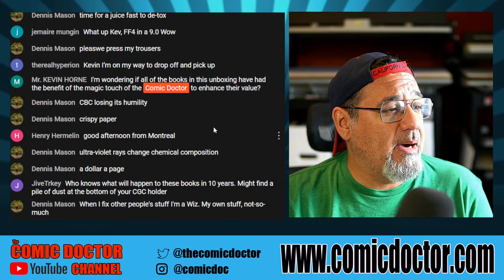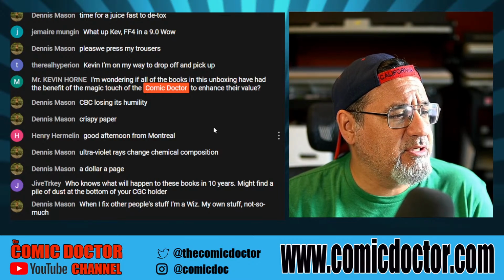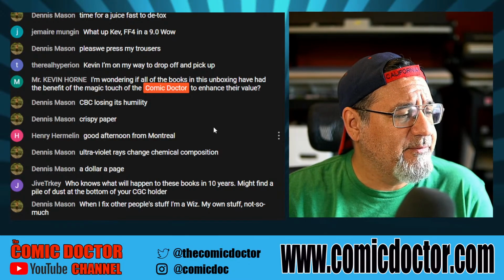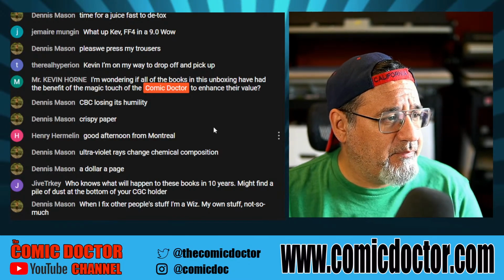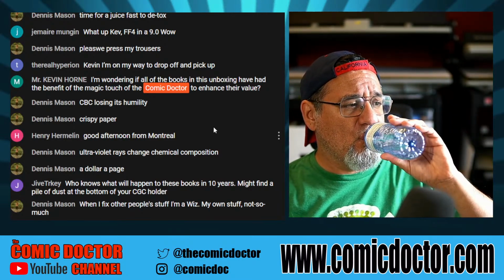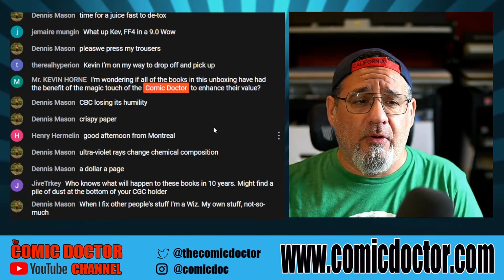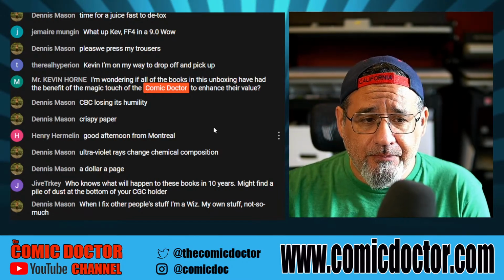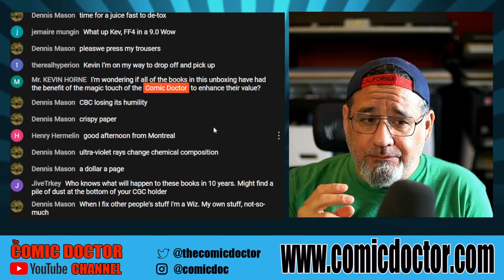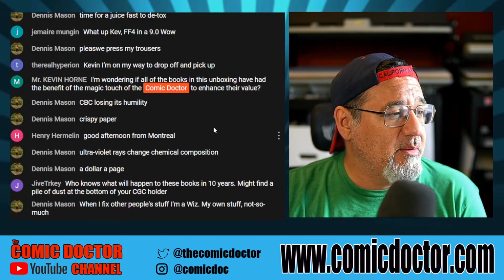Mr. Kevin Horn, I'm wondering if all the books in this unboxing have had the benefit of the magic touch of the comic in your hands. Of course they have. I could pretty much say every book in this box was pressed and cleaned, for sure. Not all cleaned, right? I've said this before. Not every book needs a thorough cleaning. Some more than others. Sometimes a little touch up here and there, a little tweak.